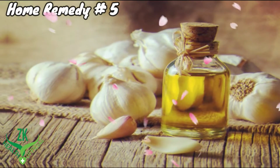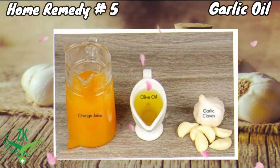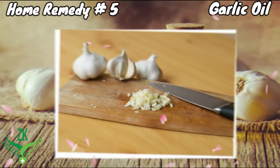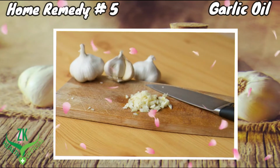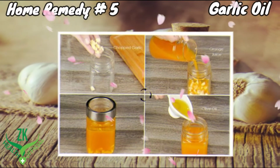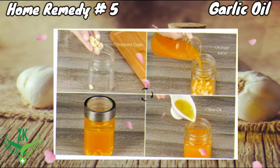Home remedy number 5, Garlic oil. Garlic oil helps increase the blood circulation and reduce the symptoms of varicose veins. Take 6 peeled garlic cloves and chop them into smaller pieces. Put the chopped garlic cloves in a glass jar. Pour in fresh orange juice of 3 oranges and add 2 tablespoons of olive oil.